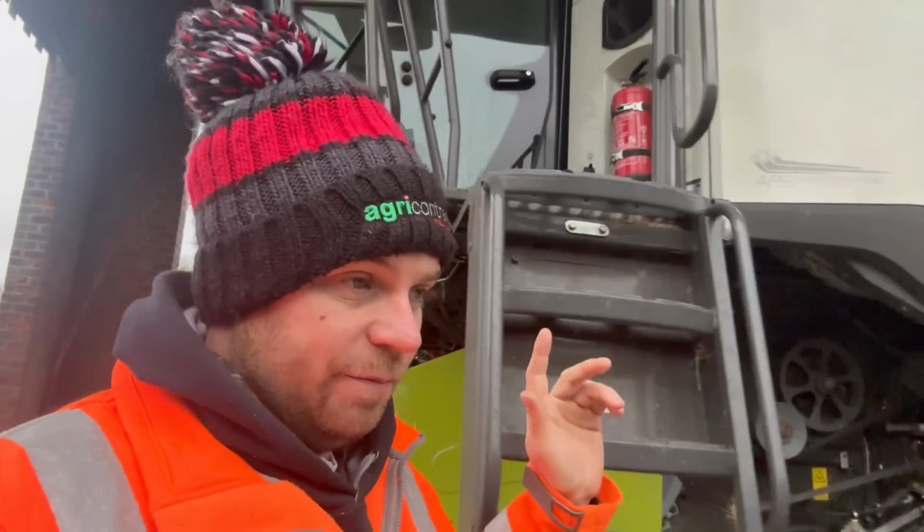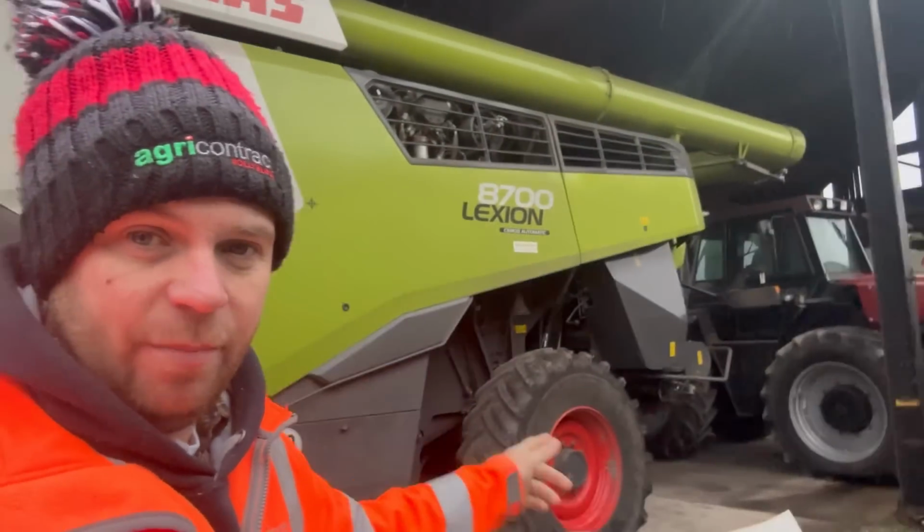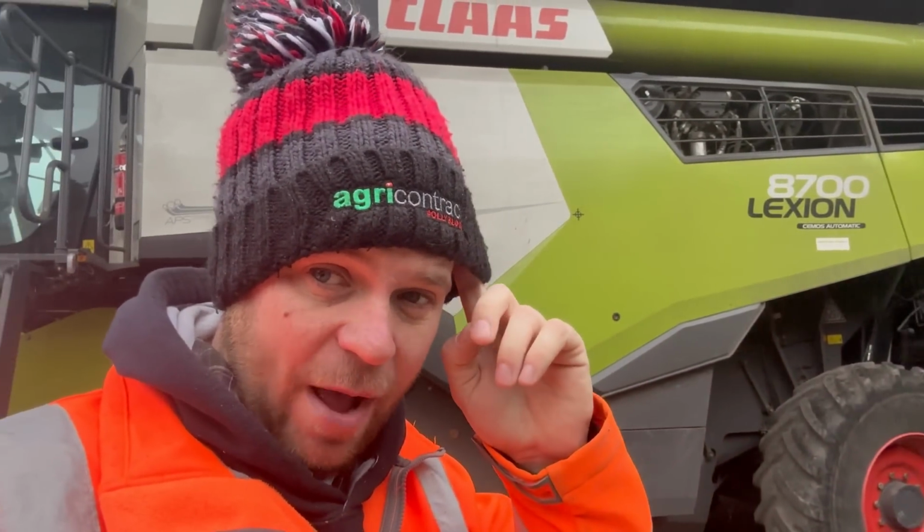It's Tuesday morning. It's absolutely pouring down. I'm going to move the combine out of this shed and back the chipper in so that we can work on the chipper without getting too wet, because it doesn't fit in the workshop.